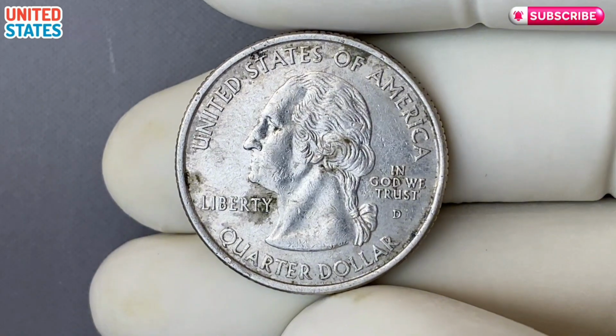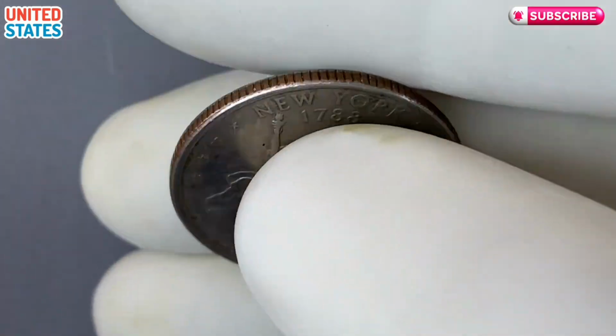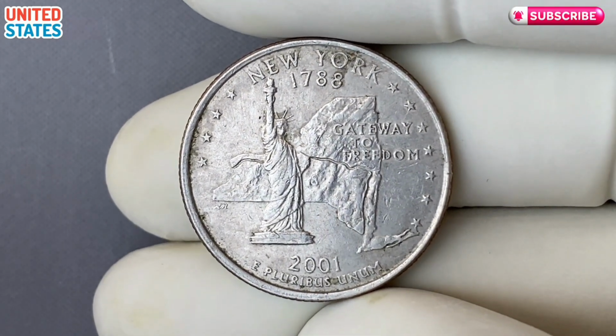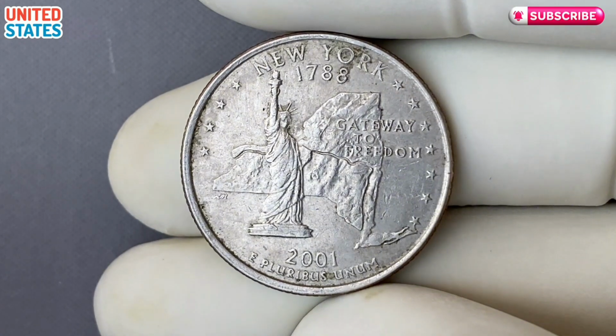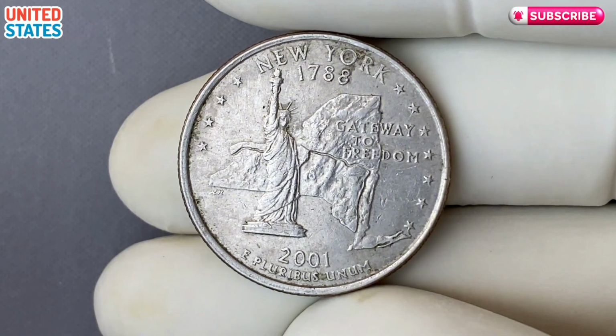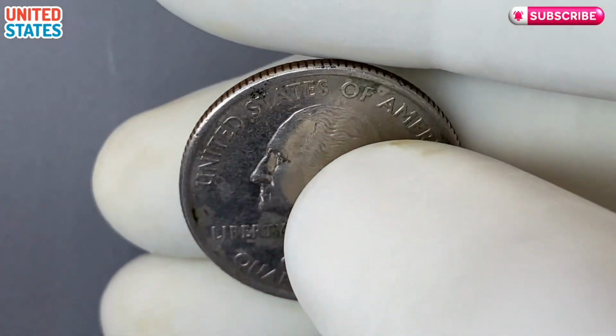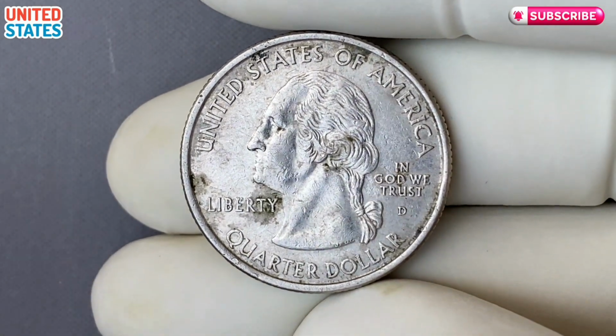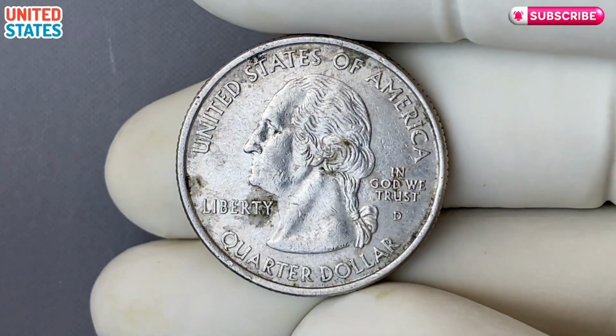To sum up, the 2001 New York quarter may look like just another coin from the 50-state quarters program, but there's a rare, valuable version that could make you a small fortune. If you're lucky enough to find a 2001 New York quarter with a double die error in good condition, you could be holding a coin worth $54,000.